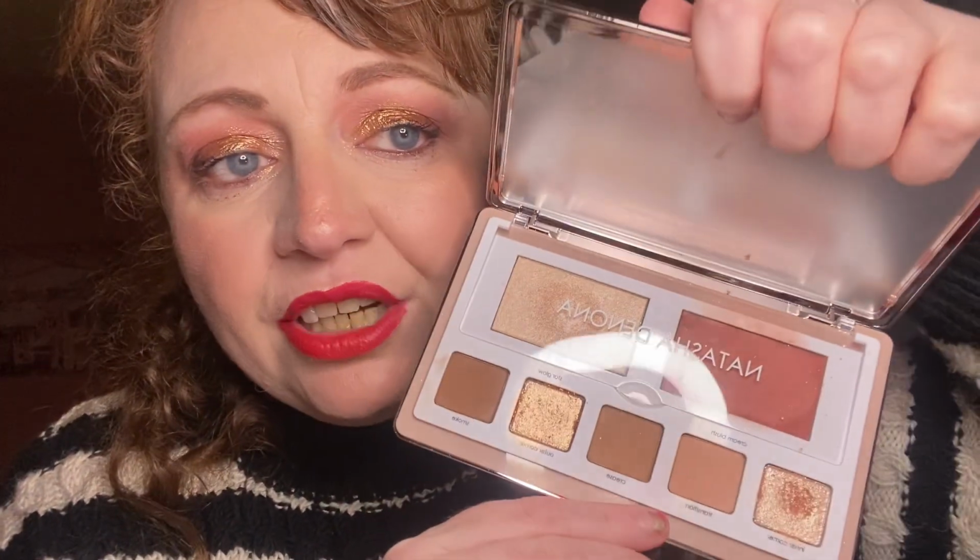Then we've got quite a few Natasha Denona ones. So I'll start off with this. It's a Glam Face palette. So that's that one there. Oh, it's just absolutely stunning.